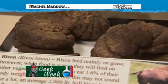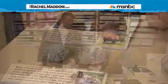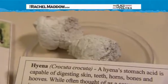I noticed the hyena here. Different color. What's going on there? It's white because it's chewing up so much bone. So if your pet poodle or whatever you had munched down on lots of bone, it too would produce heavily carbonated, white, chalky poop. Or a gazelle. Lots of gazelle.